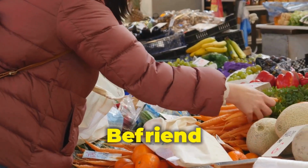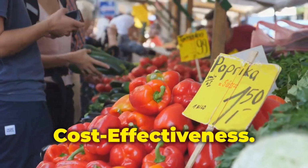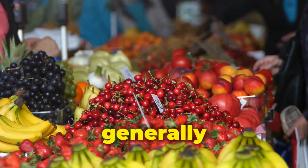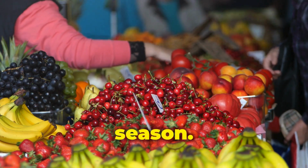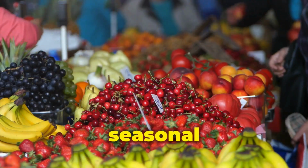Strategy 2. Befriend seasonal produce. Seasonal produce boasts several advantages. Cost effectiveness. Fruits and vegetables are generally more affordable when they're in season. Farmers markets and local grocery stores often offer the best deals on seasonal produce.